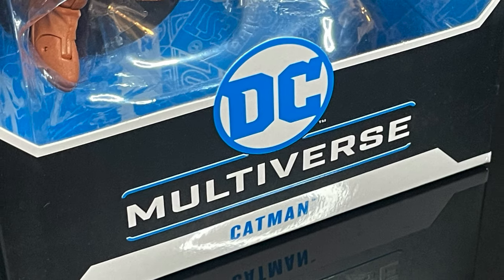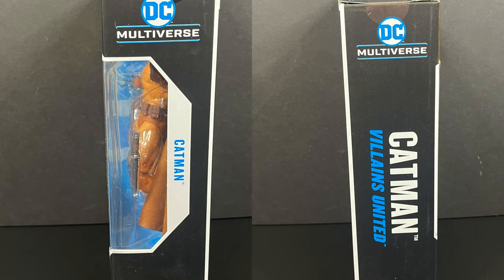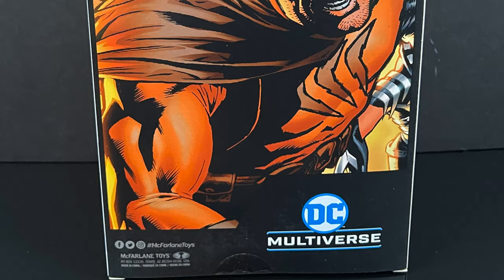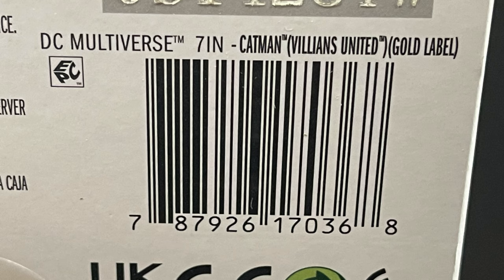Can't say this was ever on my list of must-haves, but yeah, here we are, Catman from Villains United. He does look really good, so I'll definitely give it to him on that. If you've ever wondered why they make those Jokerized figures, it's characters like this.